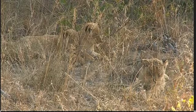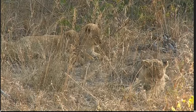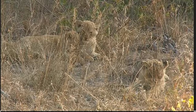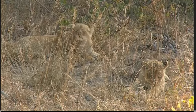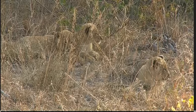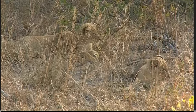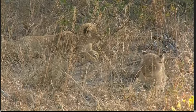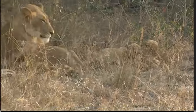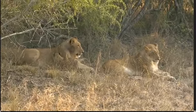Jan would like to know, would hyenas kill a lion cub like they would a leopard cub? Most definitely, Jan. If the hyenas came across these little guys unattended while the females were out hunting, they would most definitely kill them. It happens quite often. Leopard would also kill these cubs. But with a male lion here, I'm trying to see, he's still on his way, I think, or he's laid down a little bit further from us. With a male lion here, there's very little chance of anything apart from another group of male lions coming in and threatening these little guys.